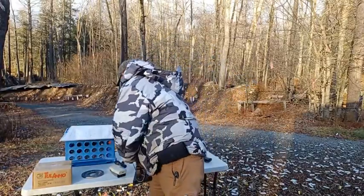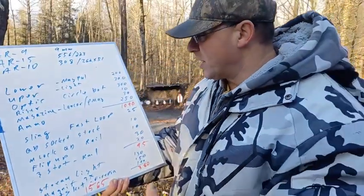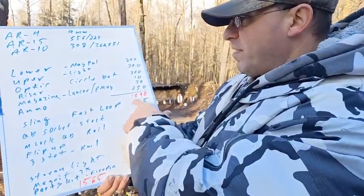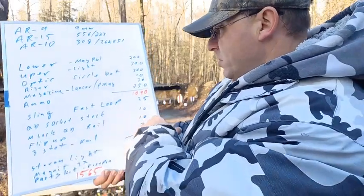Usually with the sling, I think I got it for something like $10. Let's say sometimes, you know, maybe it's $25, right? Maybe you don't get it as cheap as I got it. So fast loop sling, $25. QD socket on the stock, $10. M-lock on the rail, $10.